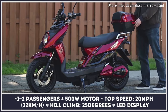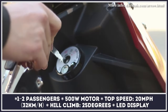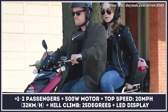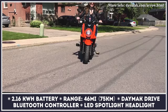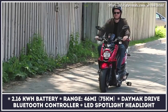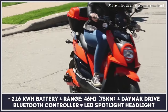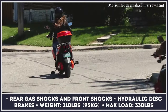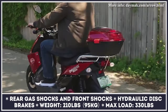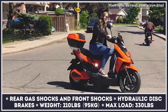The Aero is a mid-tier scooter model in Daymak's lineup that has sporty, modern styling and can carry 1 or 2 riders. Powered by a 500-watt electric motor, it easily conquers 25-degree hills and accelerates to 20 miles per hour. With a 2.16 kilowatt-hour lead-acid battery pack, it's also good for 35 to 46 miles of commute, depending on the rider's weight and traveling speeds. For a cushier ride, the Aero is equipped with gas rear shocks and front shocks, while the stopping power is provided by hydraulic disc brakes on both ends. Other worthy features of the model include a large LED headlight, digital display, and smartphone compatibility.